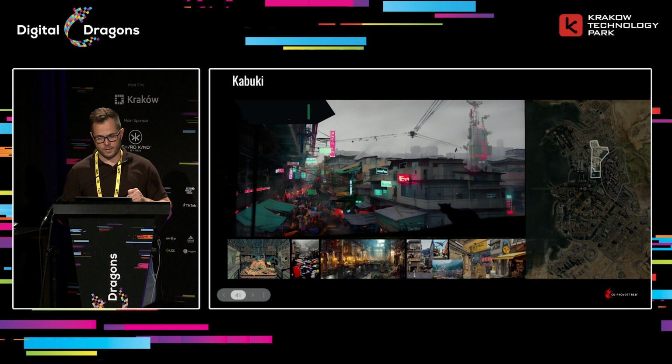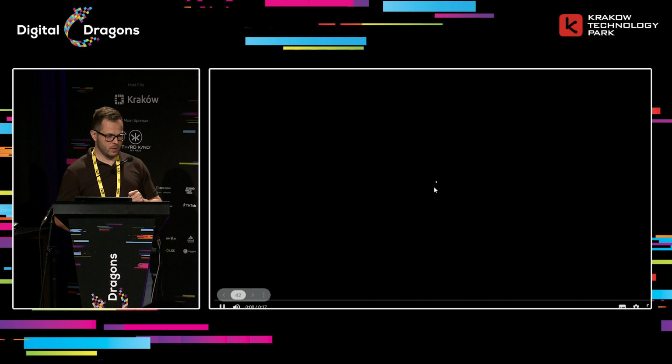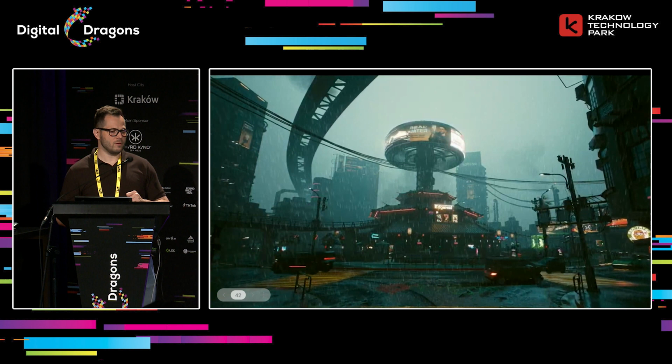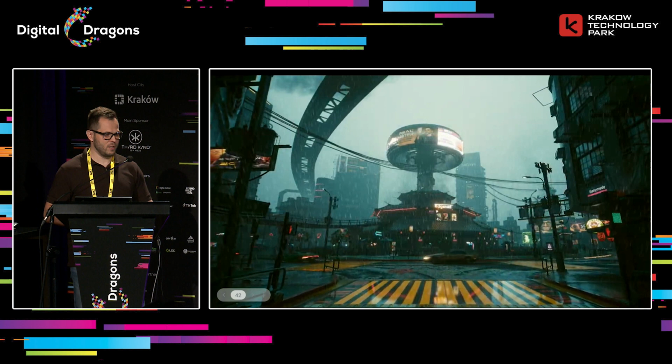The landmark of this district is the Kabuki market. Home for the shady business of the gangs inside of Kabuki. You could buy everything over here. Augmented elements, and not only this.